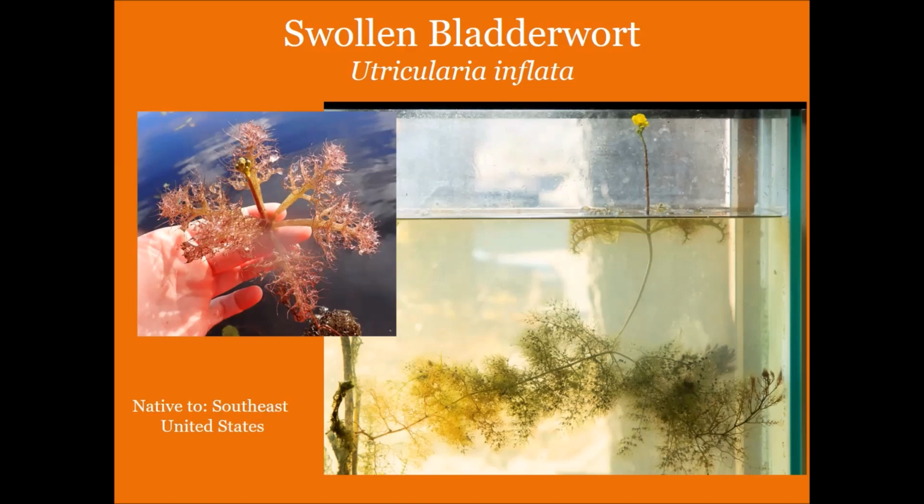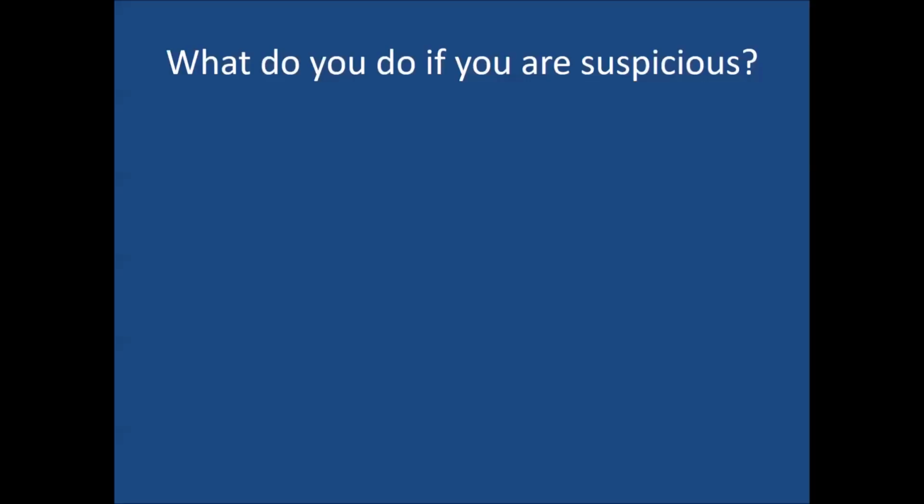So it's native to the Southeast United States. So this is not something that came over from Europe or anything. And there are studies being done. Climate change, as our lakes warm, theoretically, they will be able to support invasive species that historically would not have survived here, right? If the water is getting warmer, the growing season gets longer, it could lead to more habitat for these invasive plants. So, what to do if you are suspicious, which is a funny title.